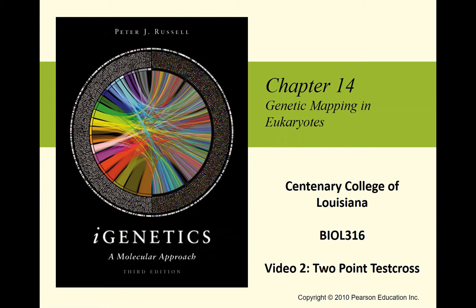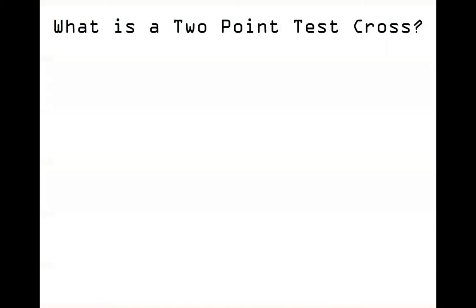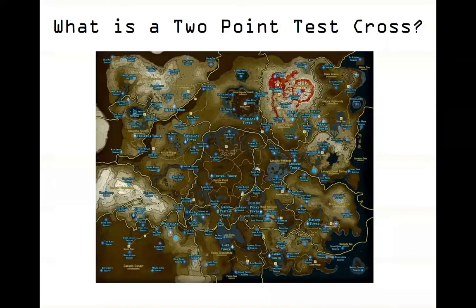So today we're going to be looking at the second video in our genetic mapping series, the 2-point test cross. So what is a 2-point test cross? If we think about this with respect to the physical maps, this is Hyrule again from the first video, think about 2 points being exactly that, 2 different points on the map.